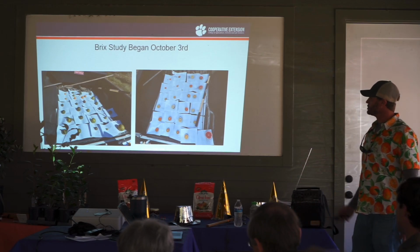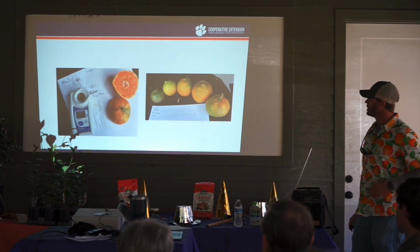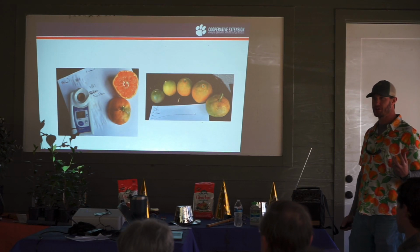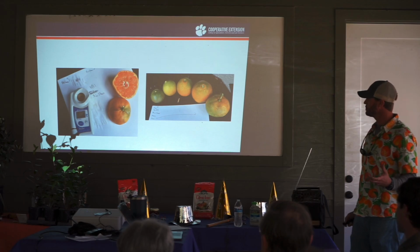So we started this October 3rd. For each variety, we picked the ripest looking one on each tree. We cut it open, take a picture of it, look at it for color, and then we put it in this brix meter, and it tells us the brix.